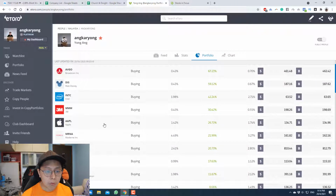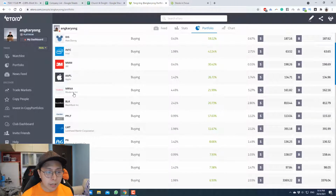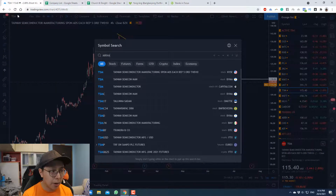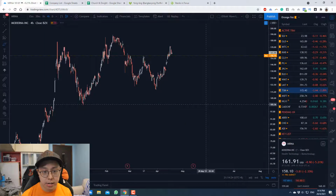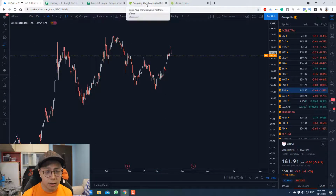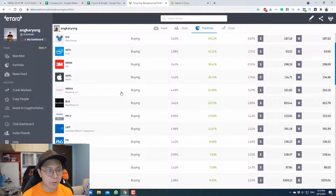Recently we got in at Moderna, ticker symbol MRNA, and you can see this stock actually shoot up quite a lot in a very short period of time. It's already up by close to 22%. You can see where price has shot up quite a bit. This is on a 4-hour time frame. We entered almost near the bottom, somewhere around here, and the stock started to rise by close to 20%. So this is one of the highlights in terms of the recent trades that we got involved in.